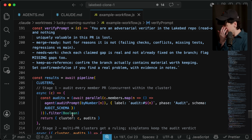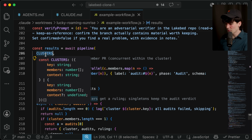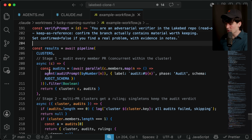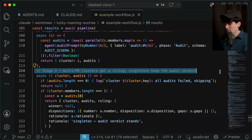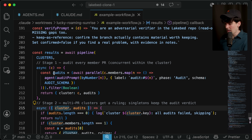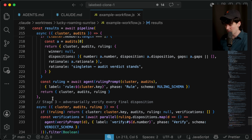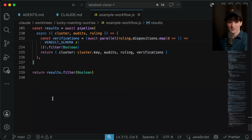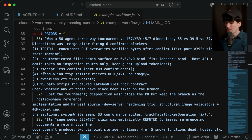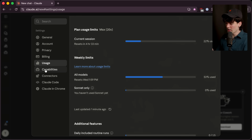It's a decent prompt. And then we have the results where they call pipeline, which is their magic global helper, with clusters, which are the groups that we talked about before, and an async function for auditing every PR member. That's the first stage. And stage 2 is the next section. Stage 3 is the end part. But you define this all in a pipeline that takes the clusters, which is the data, as the first argument, and then the functions to define the subjobs and the subruns for all of these other subagents. It's fucking cool. It wrote 240 lines of code that is entirely throwaway, that is only going to be executed ever once to trigger this workflow.